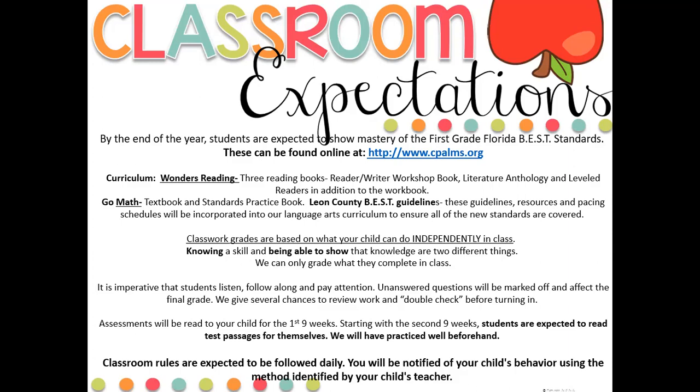This is why it's so important that students are listening, following along, paying attention, so that they understand the steps needed and the expectations for their classwork. They will be given lots of opportunities to double check their work, to go back and review their work if something's missing, and to look over questions again. At that point, whatever is turned in will be graded.